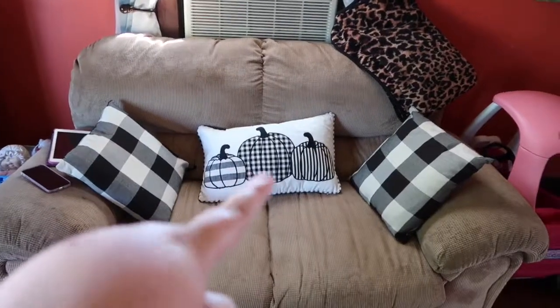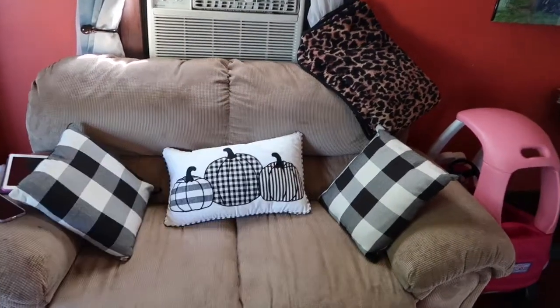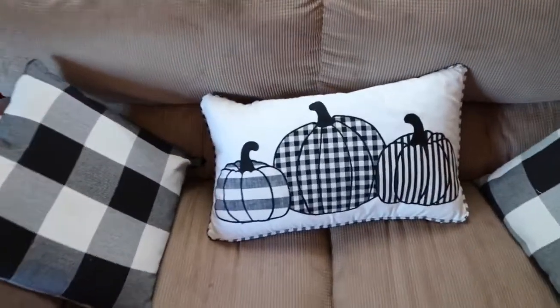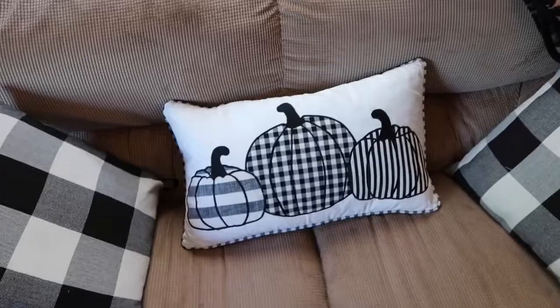On our smaller couch here, I have this adorable black and white pumpkin pillow that I got this year from TJ Maxx. It was either TJ Maxx or Marshall's, and I think it was like $20, and I could not get over that with the gingham. And then I have my Amazon pillow covers again.